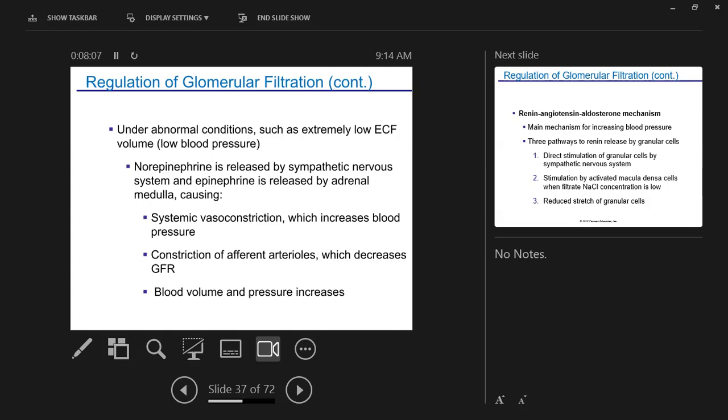So it doesn't sound like it, but that's what's happening. And since the overall body pressure has come back up, it's okay to do that. That way we can still maintain the 55 millimeters of mercury. Our blood volume goes up, our blood pressure rises, but the kidneys can adapt and maintain the constant 55 millimeters. That is the nervous system control.